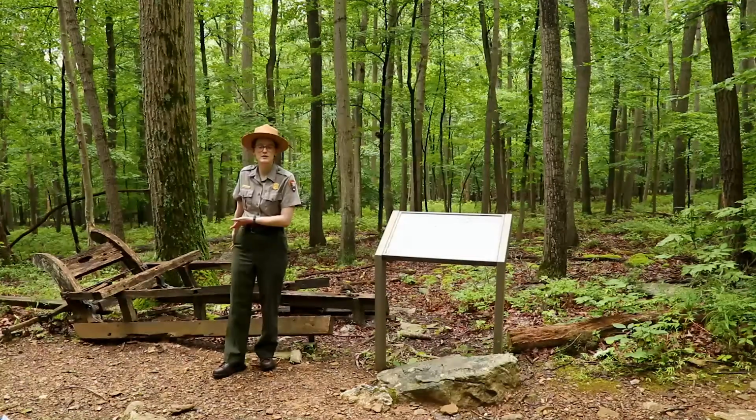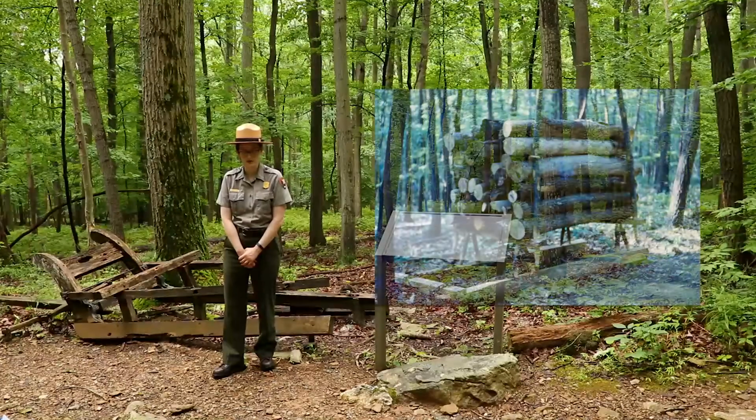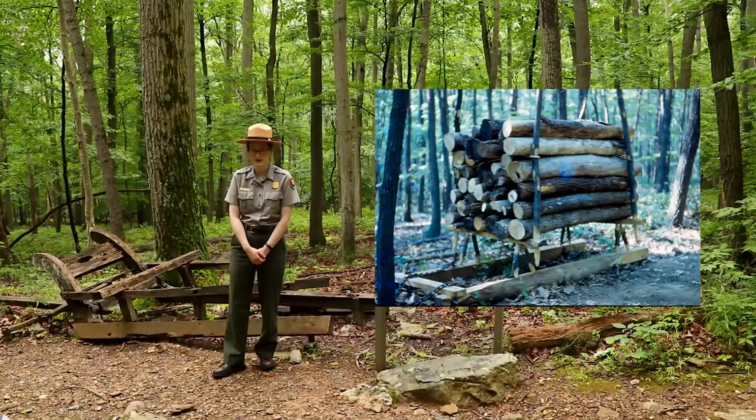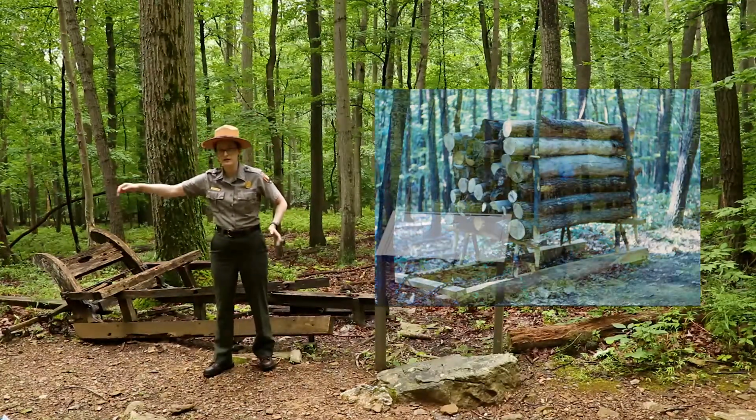I'm standing in front of a model of a wood hauling sled, but we also have some historical photos to show you. These contraptions were built with sleds instead of wheels because the rocky and rooty terrain is not friendly to wheels and axles. They would be hauled using a pair of horses or donkeys, and they each carried about half a cord of wood, so about 4 feet by 4 feet by 4 feet.